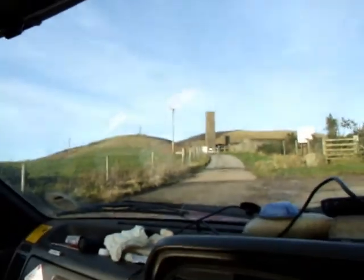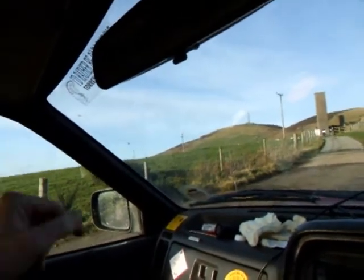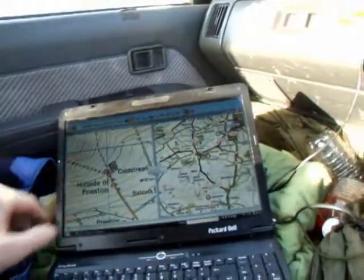So just parked up at the bottom of the road. The other access we've got is through the farm. We can drive up to the top or near the top, but that's a different farm. So we've got all the information on the mapping.